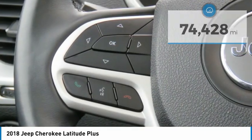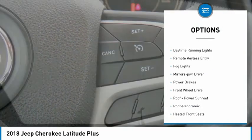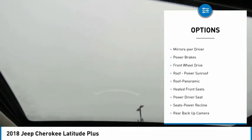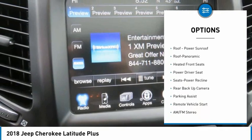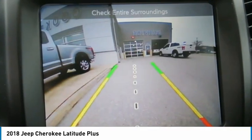Here are some of this vehicle's great options: aluminum wheels, rear spoiler, heated side mirrors, traction control, daytime running lights, remote keyless entry, fog lights, mirror memory, power brakes, FWD.